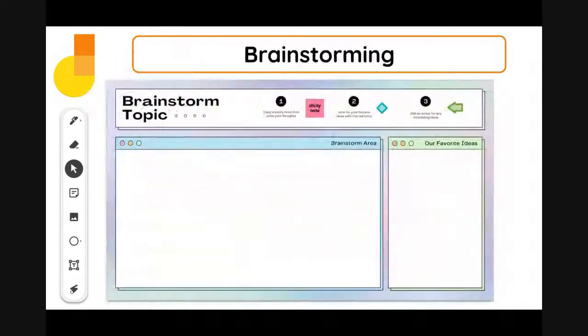This is an example of a brainstorming activity using Jamboard. And I haven't mentioned this, but because you guys came today, you're going to be getting a link at the end of the webinar with a Google Drive folder. It's going to take you to a Google Drive folder that has every template that I show you today and a few that I won't have time to show you.